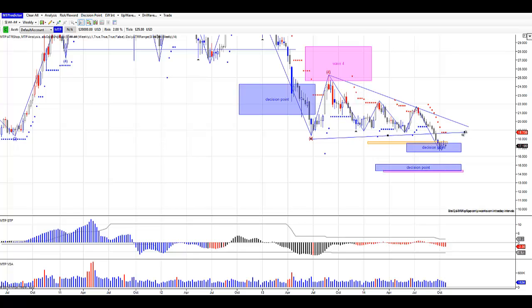I didn't get that on quite right there, did I? No, not perfect, but there we go. Looks a little better.